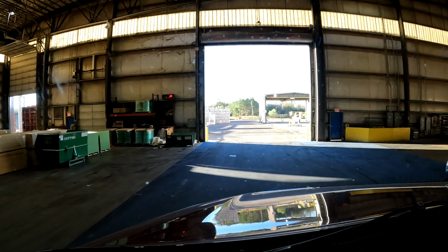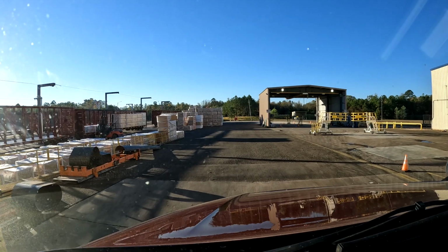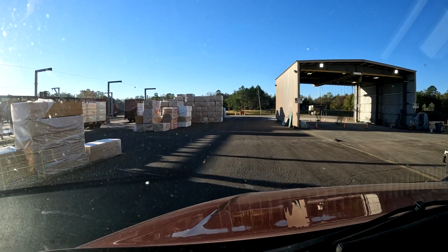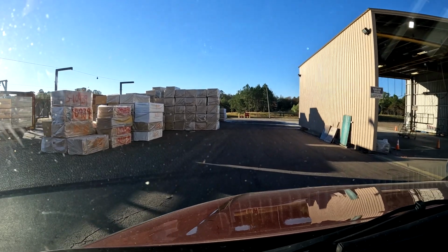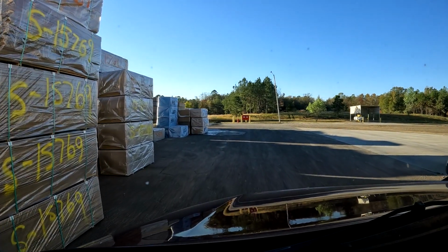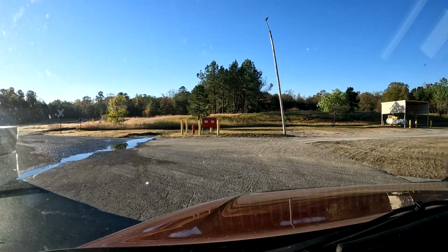So as we exit the building here, you can see the tarping building here to the right. They've got it blocked off where you can't just pull into it. So what I'm going to do is, I prefer to put my straps on the load first anyway, rather than tarping and then strapping. So I'm going to go around here to the lot, get my straps on the load, and then we'll back into the tarping bay. I got another truck that's right behind me that just got loaded also.